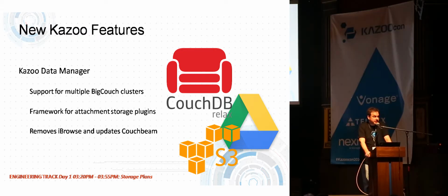But we went even further than that, and the reason it's called the Data Manager is because it doesn't just consider Big Couch any longer. One of the big improvements here is going to be talked about by Luis, and it's called storage plans. This lets you wire in Google Drive or Amazon S3 as an attachment storage engine, which gives you a tremendous amount of power. It relates to what I mentioned when I talked about deleting the faxes off the system using Fax Manager, right?